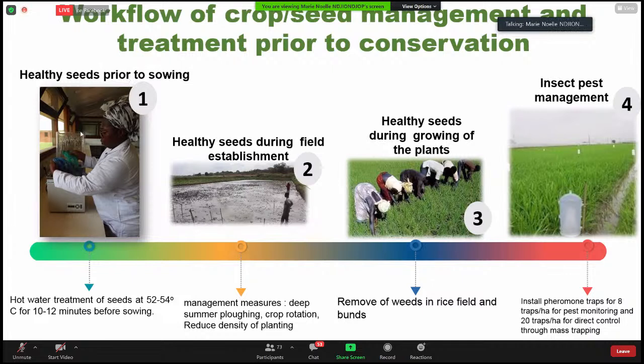We look also at the treatment for the nematode because we have this nematode in the field. Then we also clean the field during the establishment of the field, and also during the growing of the plant. We look at all the weeds. And during the growing stage, we also have some activities related to the management of insect pests.